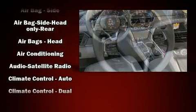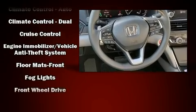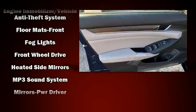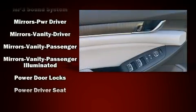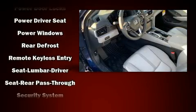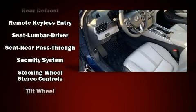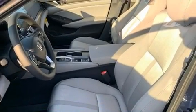interior. Honda ensures the safety and security of its passengers with equipment such as head curtain airbags, traction control, brake assist, an emergency communication system, and four-wheel disc brakes with ABS. Adaptive Cruise Control maintains a preset distance behind the car ahead of you, simplifying highway driving and enhancing safety.